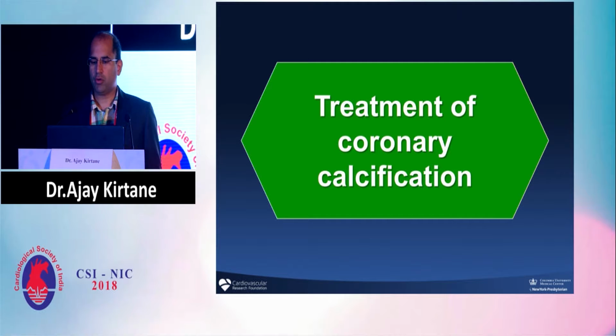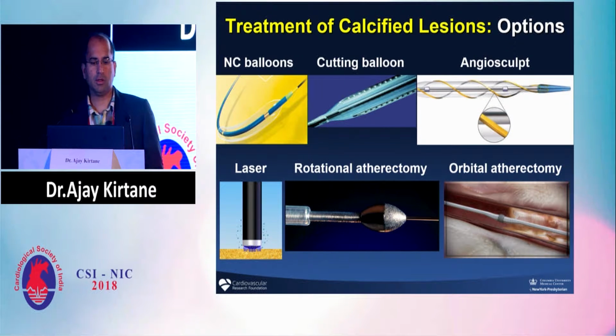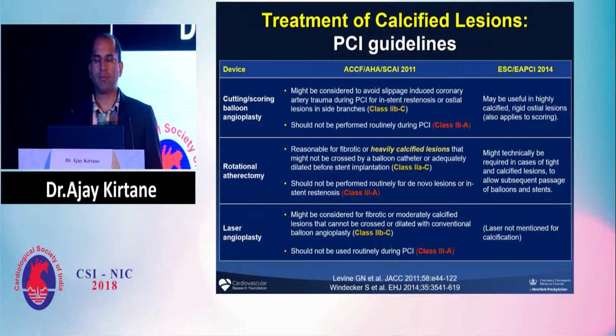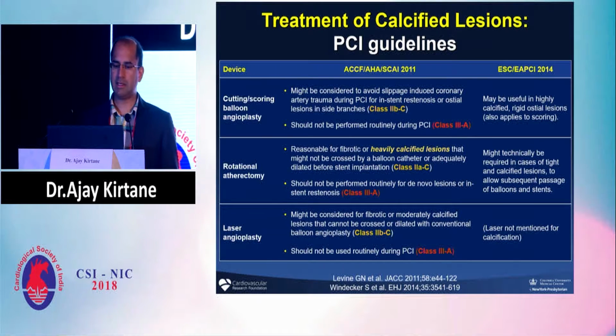Now, how do we treat coronary calcification? There are many options for it. You can use various balloons, including specialty balloons, and you can use atherectomy devices. This is a slide out of the Mount Sinai lab with Samin Sharma and others, basically showing that if you have severe calcification, they default to an atherectomy strategy first. If it's mild, you can try other things, and if it's moderate, you arbitrate with imaging to determine whether those criteria exist or not.